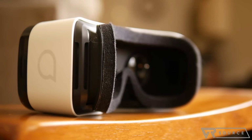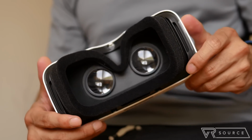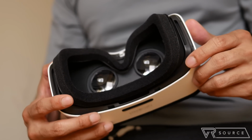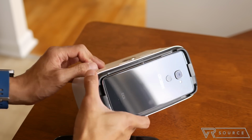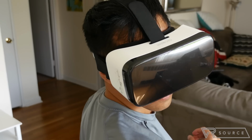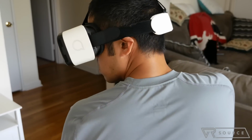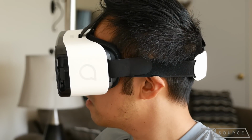At the end of the day, we can say two things about Alcatel's VR headset. First, it's ingeniously designed since it accommodates the phone and its accessories. Secondly, there's no additional cost. It's already included with the purchase of the phone. And besides that, this is very much like the majority of other mobile VR headsets out there. It just needs more content in its stores beyond 360-degree videos, because right now, it's slim pickings with the content.